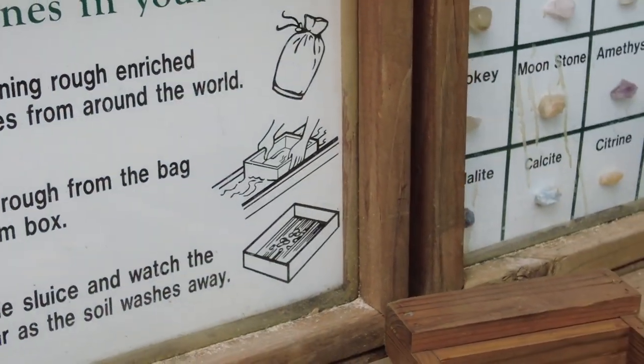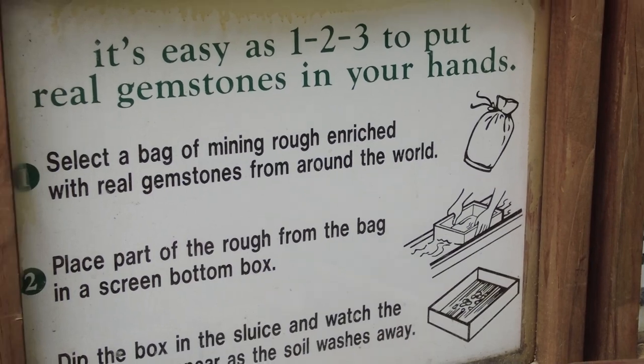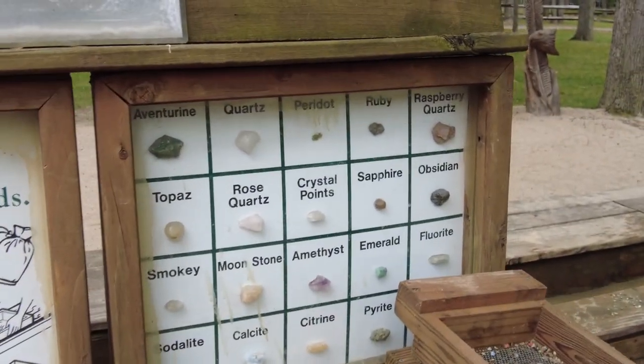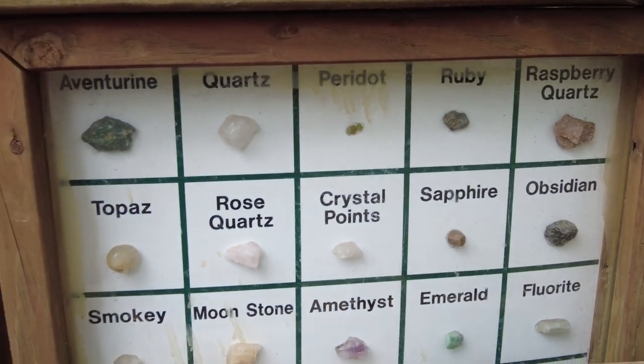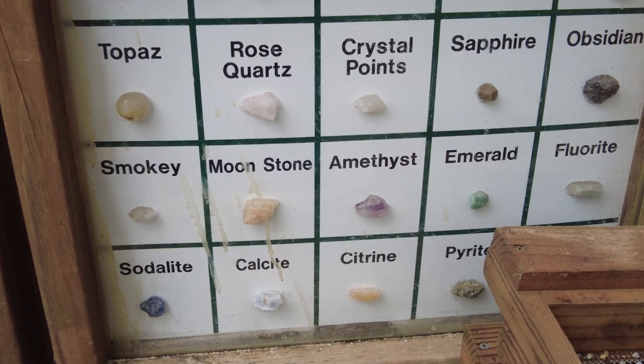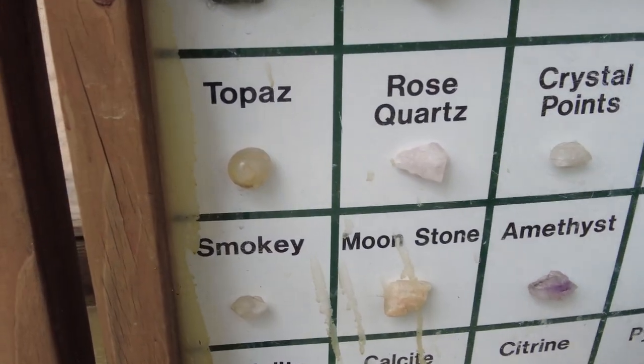and then you just stick it in the water, and you can sift through and see what stones you've found inside your mining bag. And here is a much better example of the stones that you might find in your bag. Most of them are rough cut stones, but they are real.